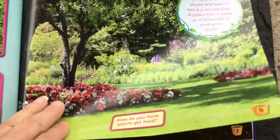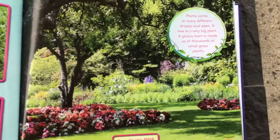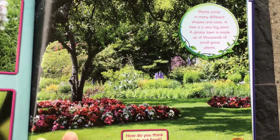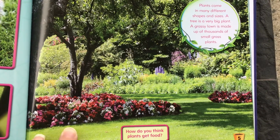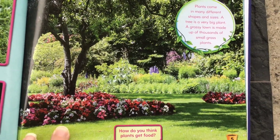How do you think plants get food? Plants come in many different shapes and sizes. A tree is a very big plant. A grassy lawn is made up of thousands of small grass plants.